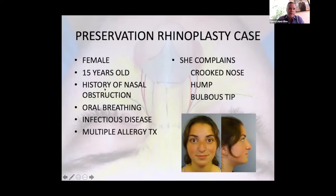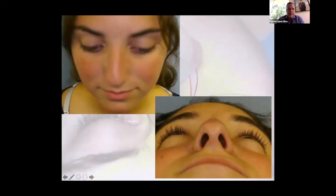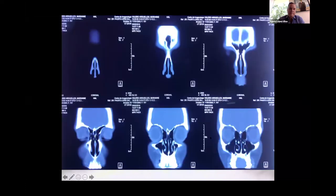Female, 15 years old, history of nasal obstruction, oral breathing, infectious diseases. She complains of the crooked nose, a hump, and a bulbous tip. As you can see, the whole pyramid is to the right, with a big osteocartilaginous hump that makes it seem like the tip is pointing down. A bulbous tip. You can see in the helicopter view how it is twisted to the right, and the bulbous tip.